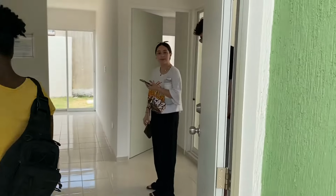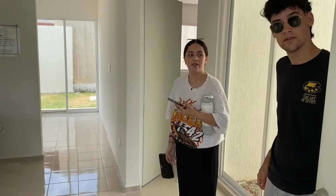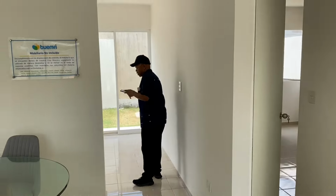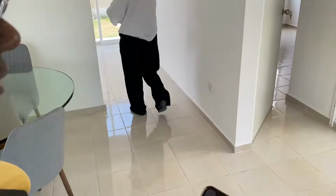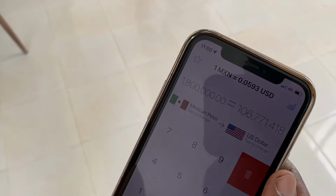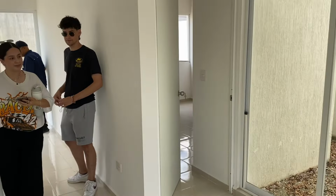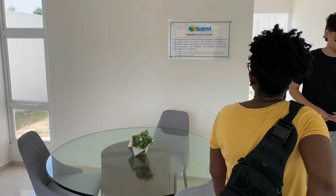And how many bedrooms in this? Three bedrooms, two bathrooms. How much did you say? I'm sorry, the 1.8 million, what did that say? 106,000 U.S. Okay. Yeah, of course. You got it.